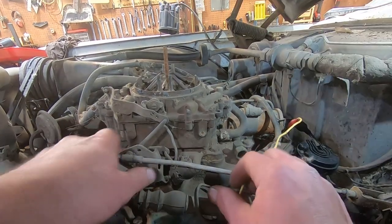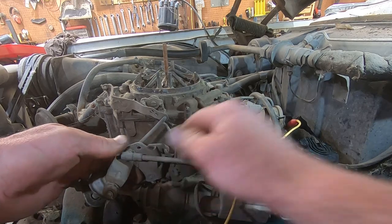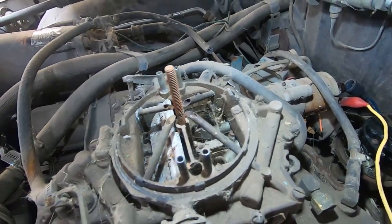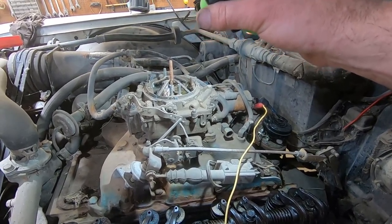I don't know if we just give her the old brute force. Let's spray some. Oh, look at all that corrosion and rust and such in there. Yuck. We're gonna spray some lube on it first. Hopefully that helps.